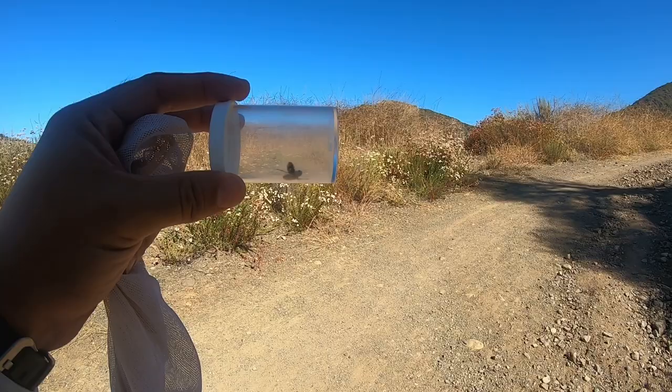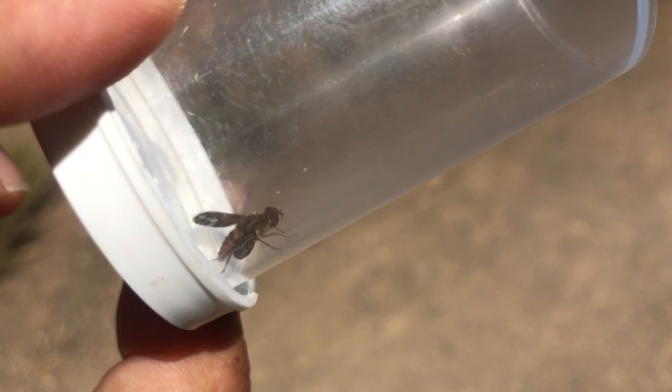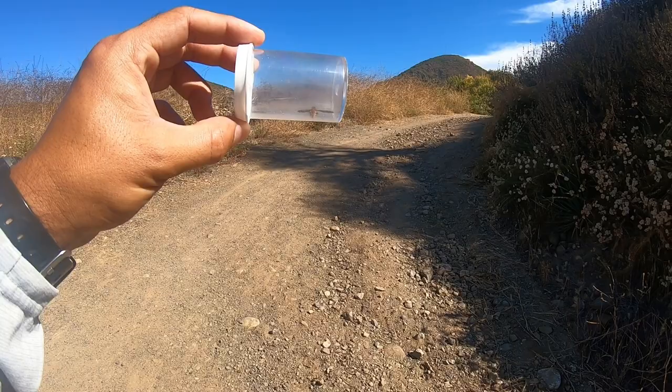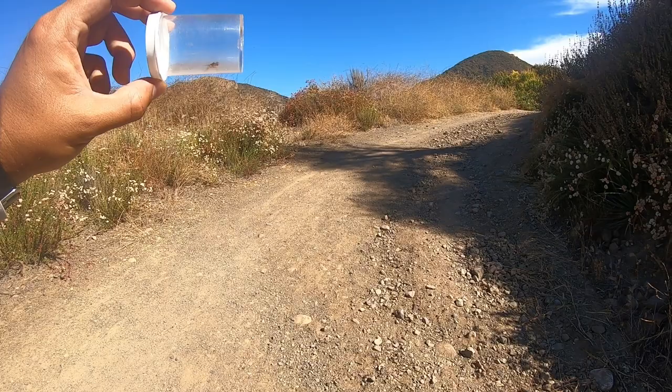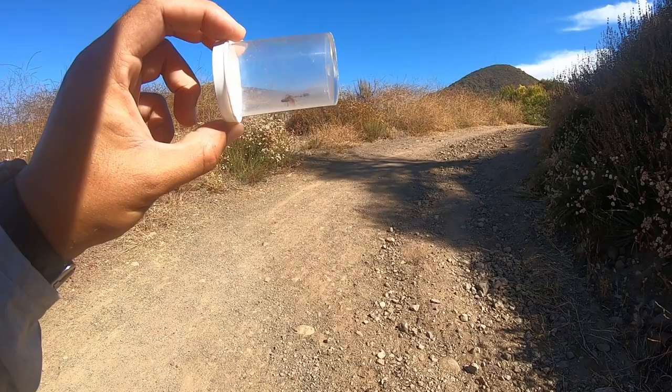Right here, what we have is a representative from the family Bombyliidae, also known as bee flies. Now, not a lot of them look like bees, to be honest, but the reason they call them bee flies is because they kind of do what bees do, meaning they like to pollinate stuff. You'll see them hovering around flowers, going from flower to flower, just like bees do, pollinating flowers and grabbing nectar from flowers. I just saw this one hovering around the buckwheat. Yeah, Bombyliidae, bee flies. All right, let them go.